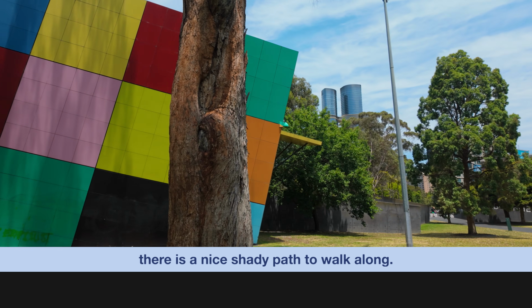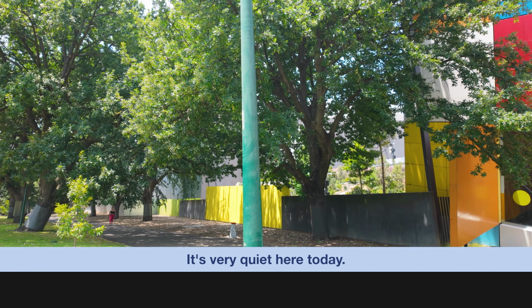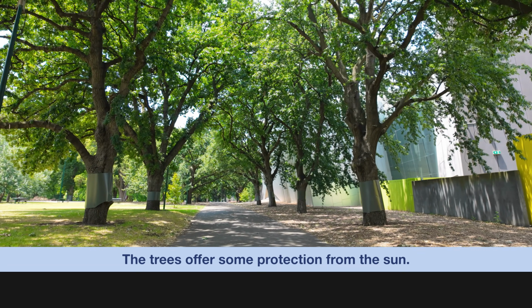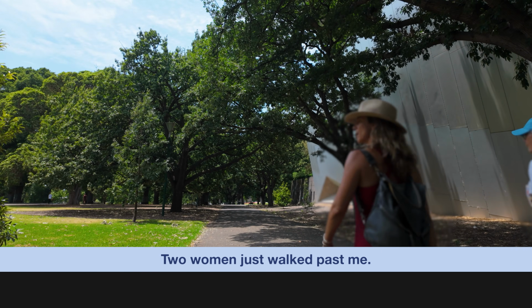Behind the museum, there is a nice shady path to walk along. It's very quiet here today. The trees offer some protection from the sun. It's nice and cool. 2 women just walked past me.